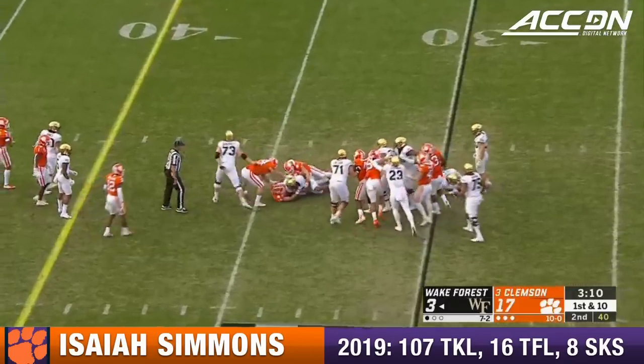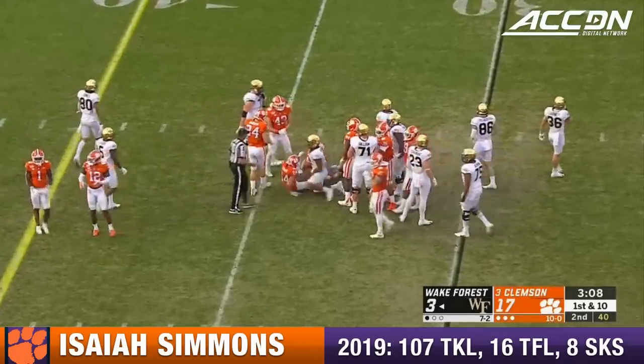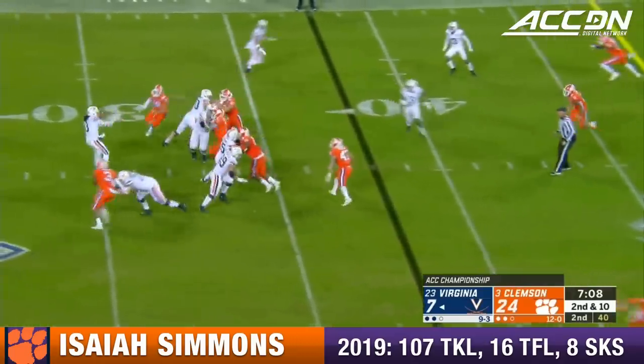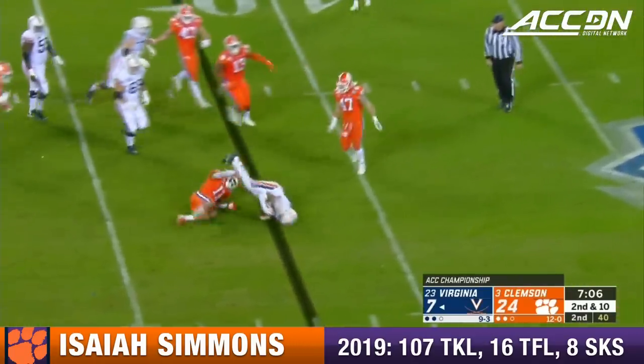Play action fake off that slow developing mesh point in the backfield. Imagine having that on your checklist. And he has turned things around nicely.